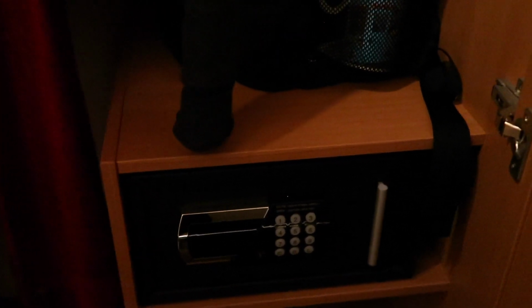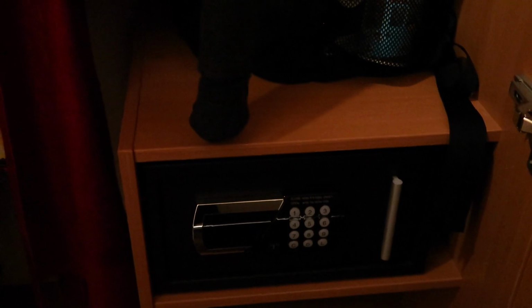The first one has some life jackets up on top and then some hangers. So there is quite a decent amount of hanging space. There's also a safe, which I'm going to say is probably big enough for your smaller laptops. It fits comfortably all of our iPads and phones and passports and all that. And then there's a couple other little shelves underneath.